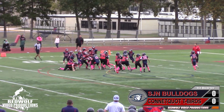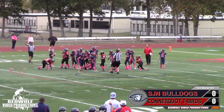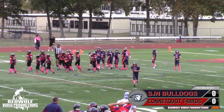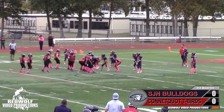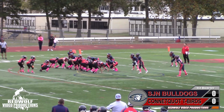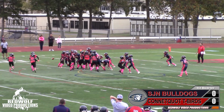Sweeping end comes around, turns inside. Brought down by number 14, I think, Dylan Zizzo. What's the outside? Big fourth down stand here for the Bulldogs. We got 6 yards to go to the first down marker and about 10 yards to go for a touchdown. T-Birds desperately looking to find some yards here.